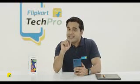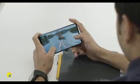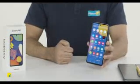Friends, the Samsung Galaxy F62 is easily one of those devices which pushes the limit. It ticks all the right boxes, be it processor, battery, camera or display. This device offers the best available at this price point.